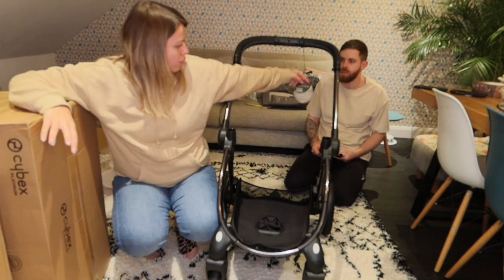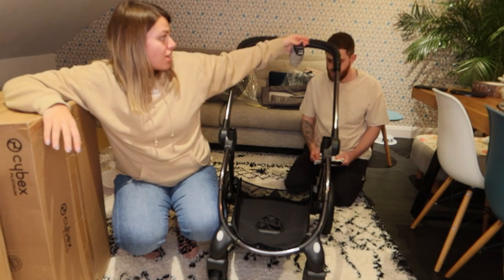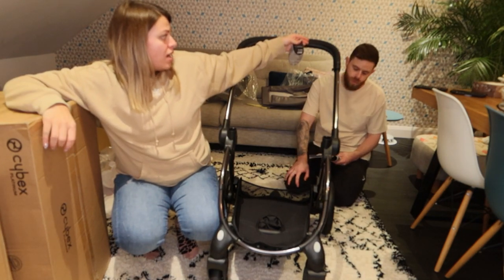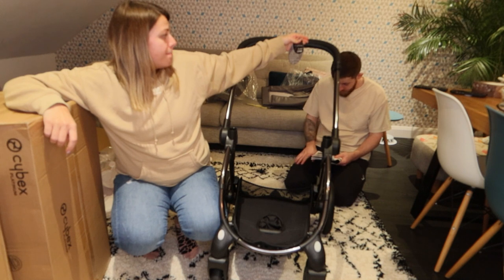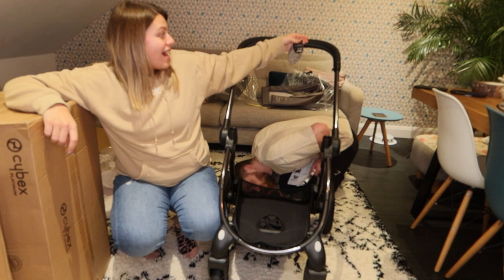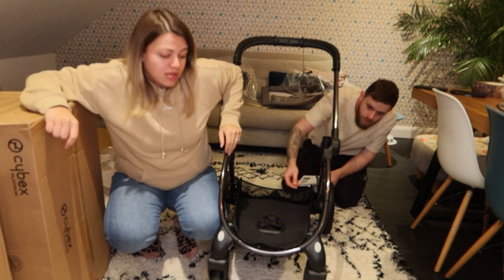It has got true ride technology, which basically just means the tyres last longer and they're puncture free. It says reduces pushing fatigue and stress, positive response to steering and superior handling and maneuverability. Actually, I didn't know that was a word.